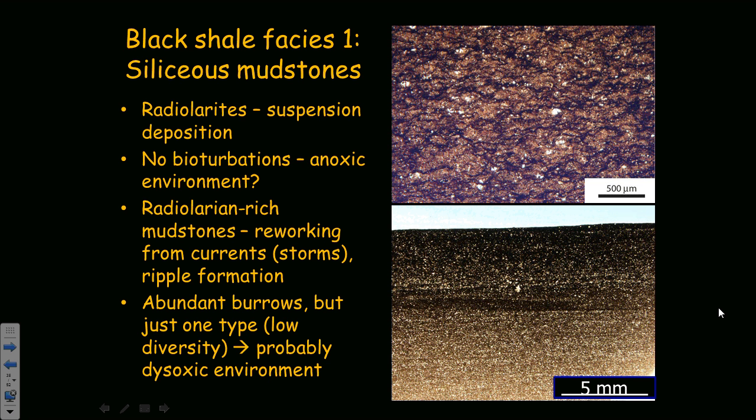So the interpretation is that these radiolarian, pure radiolarites, as we call them, that nearly contain no mud, may have been produced by suspension. Suspension just means you put a bunch of radiolarians into the water column, they die and they fall down. No reworking. The moment the reworking comes in, you get these more mud-rich components that have actually in part these ripples. These things have a bunch of bioturbations, which you can see by the holes. There are no bioturbations in this. So if anything is really anoxic, then these millimeter thick laminae, most definitely not.